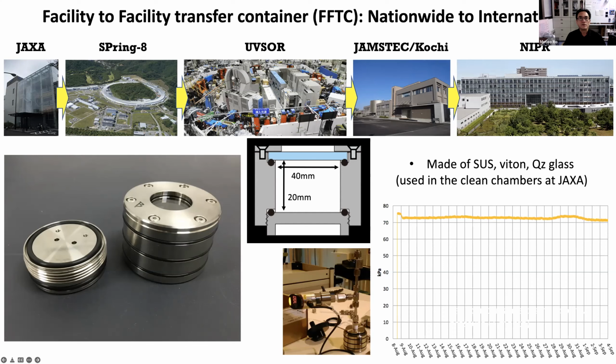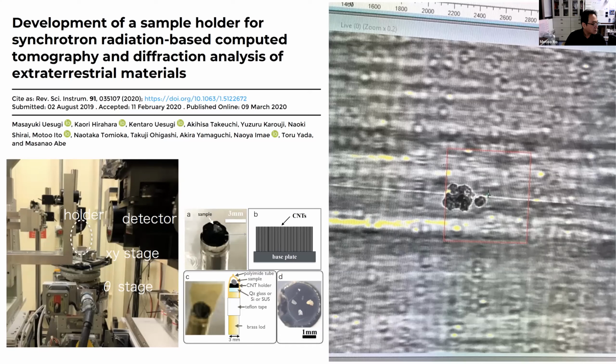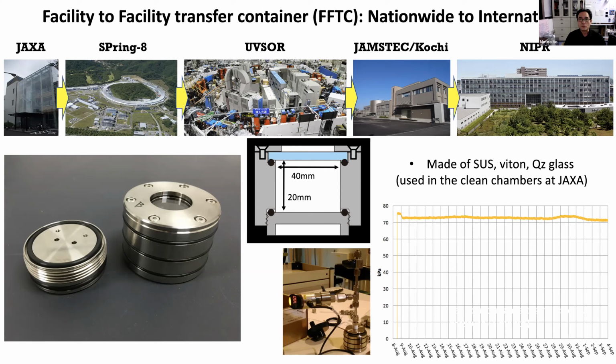This is a facility to facility transfer container. We use the FFTC, and many of the JSC people already have this container. The size is about that size. First, this goes from JAXA to SPring-8, then to UVSOR, which is a synchrotron facility for the STXM, and the sample came to JAMSTEC Kochi, which is here, and then the sample goes to NIPR. Here is the ability of the FFTC, which is very good. It keeps the nitrogen atmosphere condition for at least several months in the FFTC, which guarantees avoiding any terrestrial contamination.